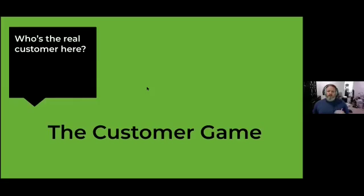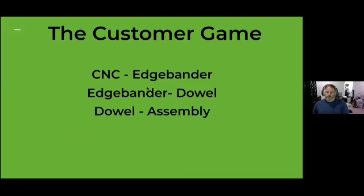The customer game is whoever's at station 1, their customer is station 2, and so on and so forth. And this goes through the process. So we line everybody up in the order that they are in the shop, and then we just start going down through the process. I ask the CNC, who's your customer? And they say the edge bander. Who's the edge bander's customer? The dowel machine. Who's the dowel machine's customer? Assembly.